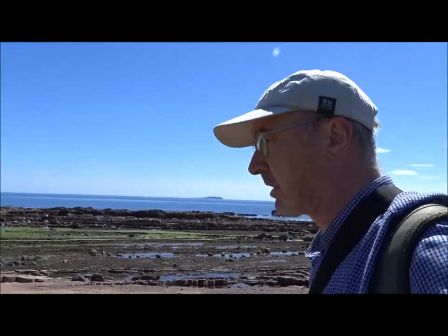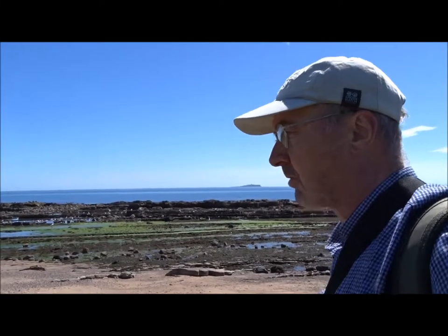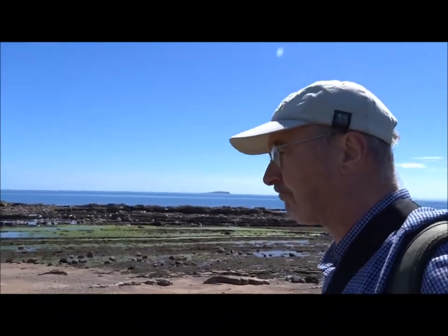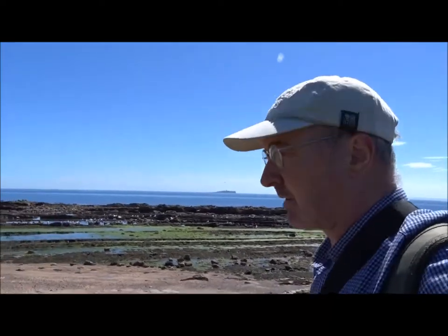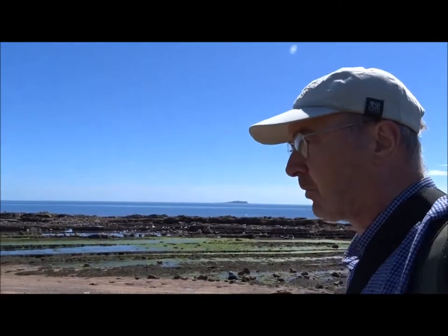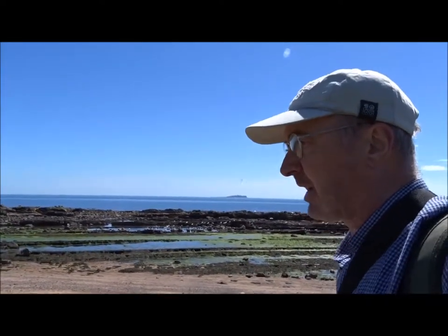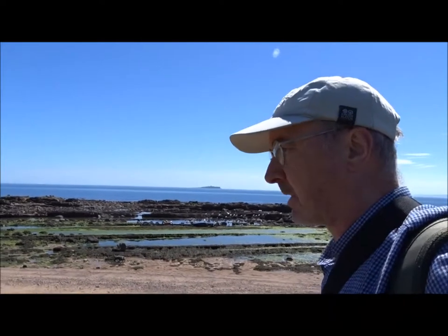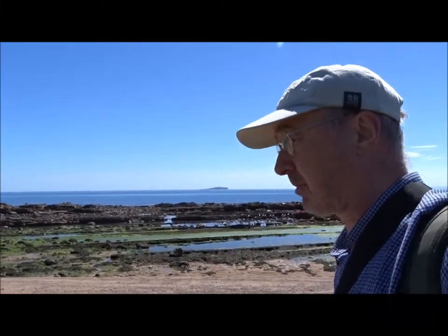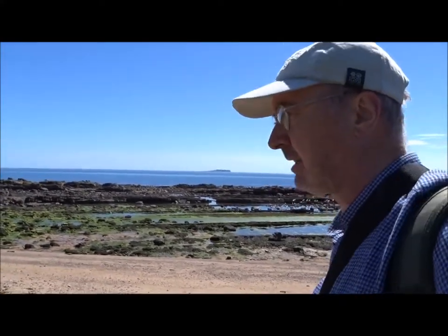All these little places that you come upon, they'll all have their own small harbour. Some will be more picturesque than others, and for me it's one of the best walks in the country, no doubt. As I said, we're going to finish up in Crail, and Crail has probably got the prettiest little harbour in Fife's East Neuk, and you'll see that when we get there.